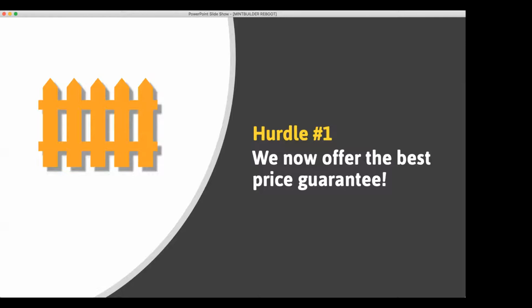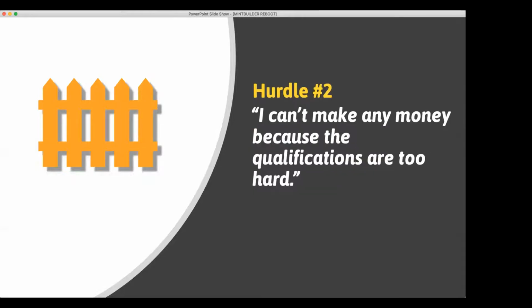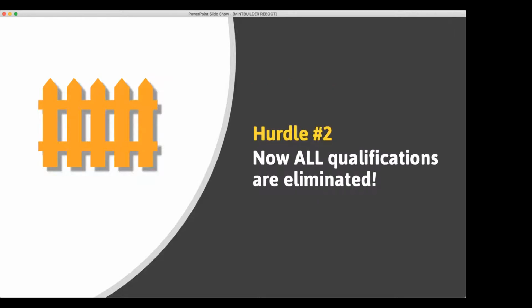We're trying to beat every price. That's overcoming the hurdle. That's taking the hurdle and removing it completely out of the way. Hurdle two, I can't make any money because the qualifications are too hard. We hear this all the time. Over the years, this has been something we've heard hundreds and hundreds of times. They just don't understand them, or they're just too hard. Again, now all qualifications are eliminated. There are none. The only one is you have to refer somebody, but that's not a qualification. That's how you make money in any sales. So again, super easy, took the hurdle out of the way.